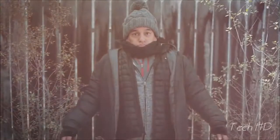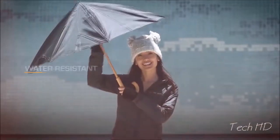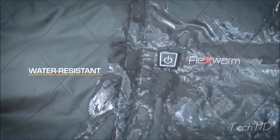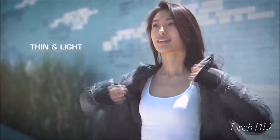It's instant climate control. Just set it and forget it. No more freezing in your cold office. No more looking awkward in bulky layers. No more traveling with overstuffed suitcases. Wherever your journey takes you, FlexWarm is the only jacket you need to take. It's water resistant for wet weather, durable and washable for outdoor adventures, super thin and light for warm climates.